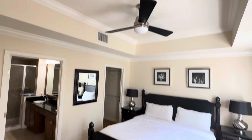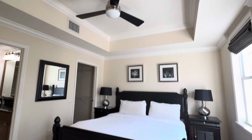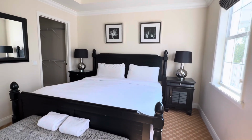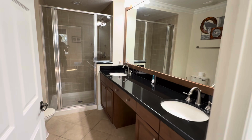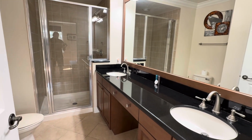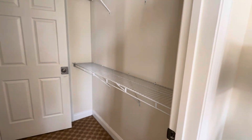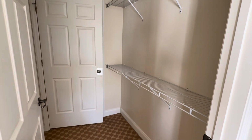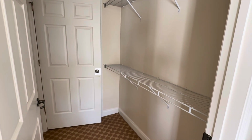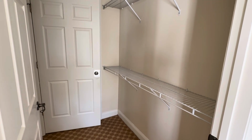A number of benefits. First of all, you can see the detail work, like here, the baseboards. And one of the things most people enjoy about this unit is the size of the bathroom. The bathrooms are a nice big size, but also the size of the master closet. When you live on Reunion or you rent on Reunion, oftentimes the builders will sacrifice closet space because most people come on vacation, they don't carry that many bags with them. But when you live here, that really makes a difference if you don't have big enough closet space.